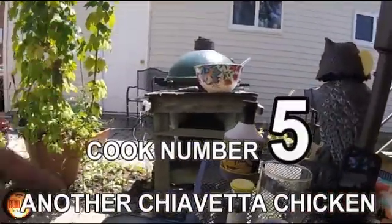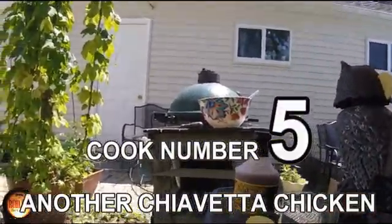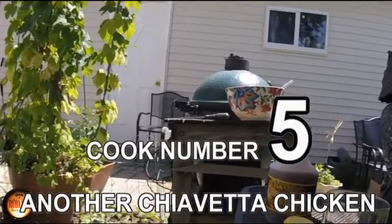Once again, I got the Chiavetta's chicken on the grill. She's doing really good. We're going to cook that for about 5 hours. Why wouldn't I?